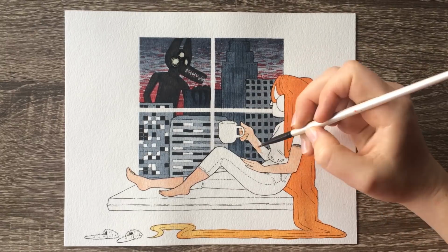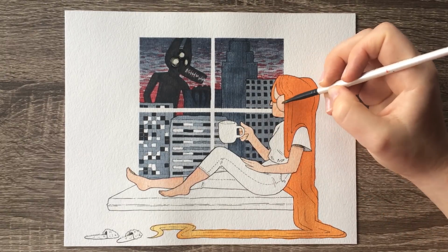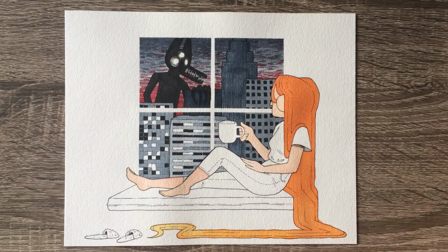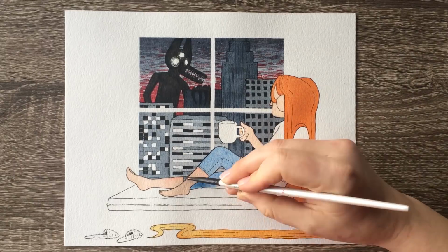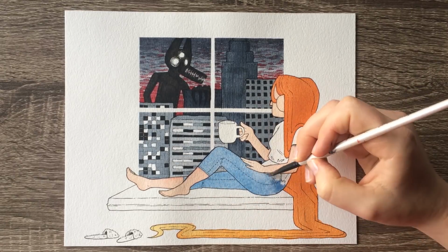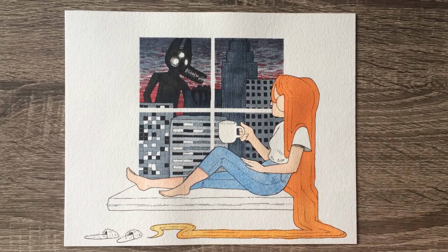The main thing I knew I wanted to do was to make sure that she was very bright and a little bit more colorful than the background, because I wanted to have that contrast between this spooky, dark monster that she was looking at and this bright, colorful person on the inside of this building.